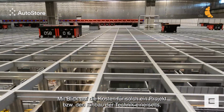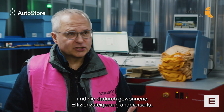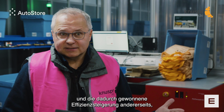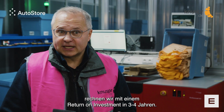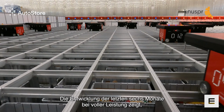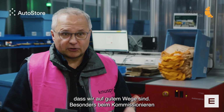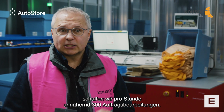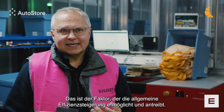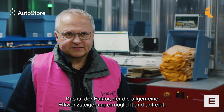Looking at the costs which such a project has associated with the installation of the technology and the efficiency that it brings, we count something with 3 to 4 years as a return on the investment. And looking, let's say, the last 6 months development track with the full ramp up, we are good on track, especially with the productivity on picking where we are close to 300, let's say, order lines per hour. That is, in fact, the driver and enabler of the overall efficiency improvement in the FC.